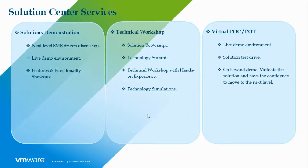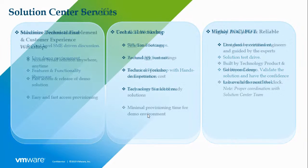We can also demonstrate or showcase the features and functionality of the VMware products that you are looking for. So that's number one. Number two is if you have technical workshops, right? We have our workshops, our hands-on experience, our hands-on labs, and we can do technology simulations with you as well. Number three is the virtual POC, or if you're conducting testing within your environment and you don't have a platform, you can leverage this platform, guys, because it is not only highly available in software, but all of the products here, as well as our servers, are all highly available. So we can be assured that access to the solutions or the products of VMware is available 24 hours, right? Number three is what other benefits this has.